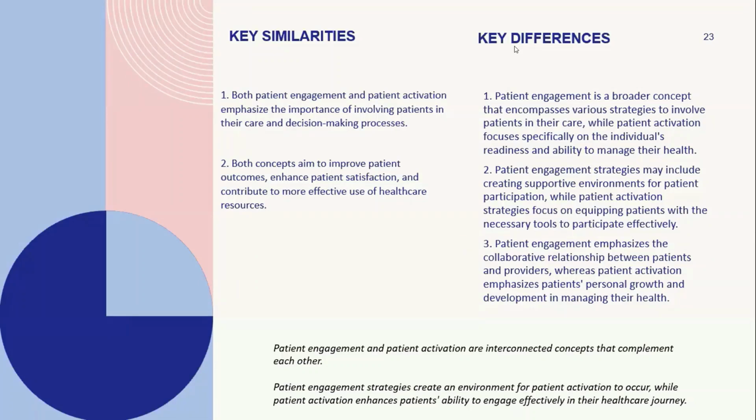Patient engagement emphasizes the collaborative relationship between patients and providers, whereas patient activation is really focused on that individual patient's personal growth and development in managing their healthcare. They're interconnected, they complement each other, but one is a process and a strategy, and the other is focused on the individual. And the bottom line, patient engagement strategies create an environment for patient activation to occur.